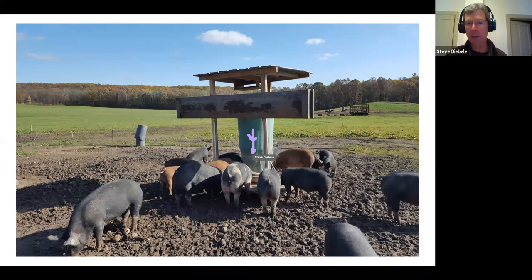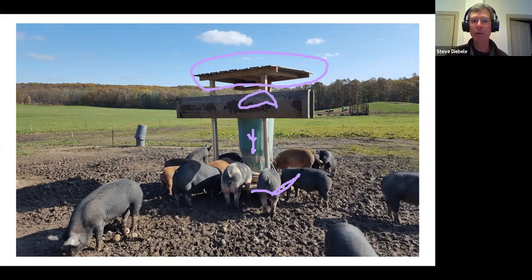The pigs are on top of it, and it's hard to see, but we've got a slatted platform there. It's 6 foot by 6 foot wide. There's a roof now sitting above our feeder. The feeder itself, we can't see it, but there's a roof sitting on top of the feeder, a lid, if you will. And this roof does two things.